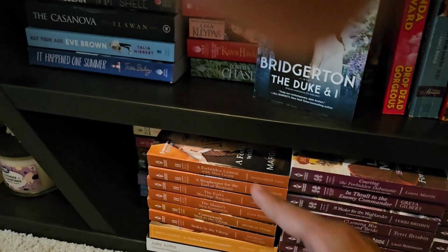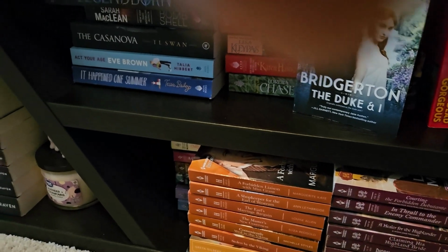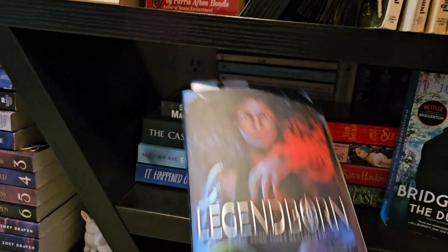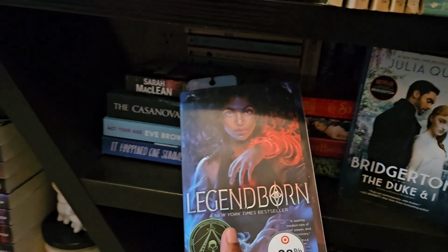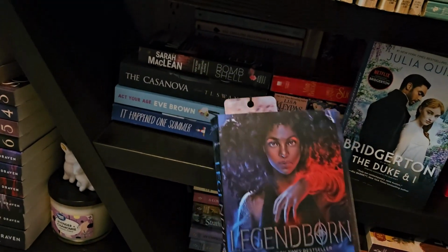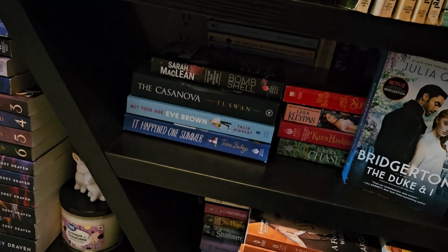They stacked up back there. It's a whole nother row back there. But I'm not going to pull all of those out. And I think I had mentioned I had bought this right here, Legendborn. I want to read this. I got to read this. And then read, I think book 2 is already out.